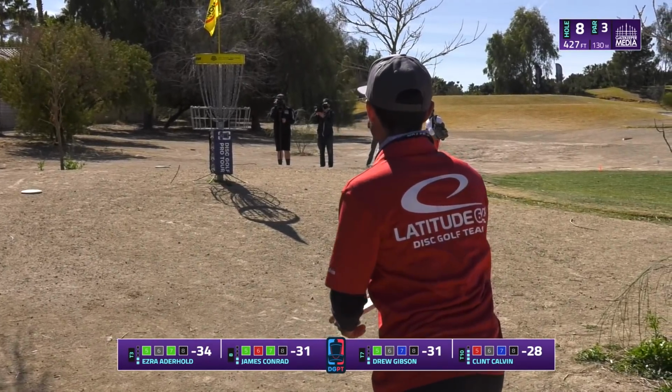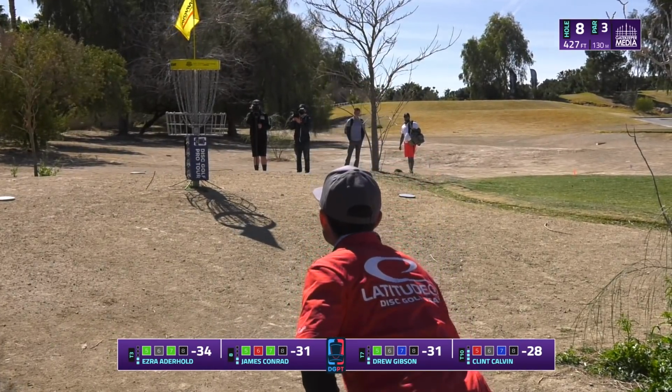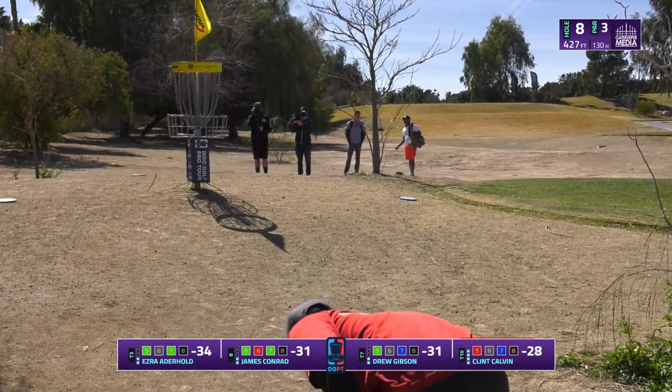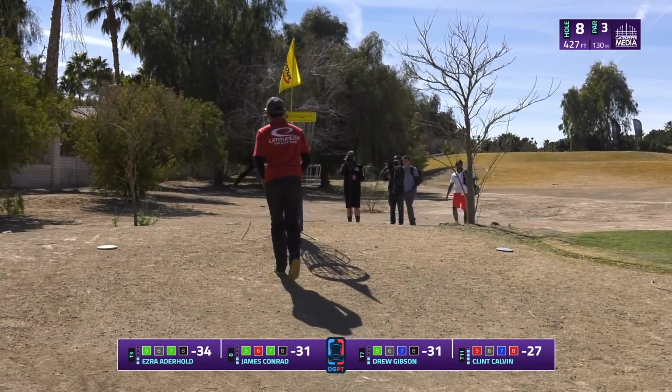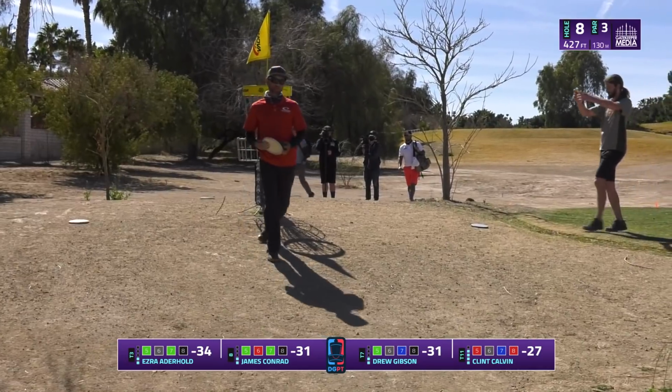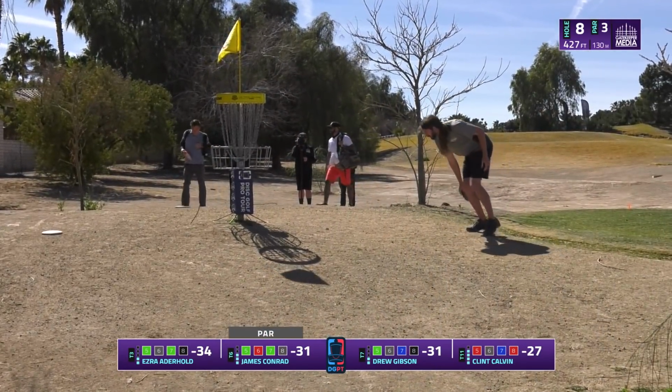And this is Clint after going long out of bounds. Great putt. Solid stroke. There's a lot of things that can go wrong.